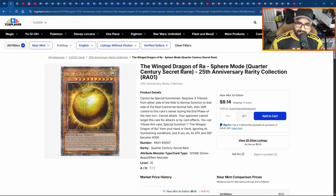We have the Winged Dragon of Ra Sphere Mode. This card was a 20-piece. That's when I unloaded mine. We were talking about this card at today's current prices back then. When it was $9-10, I'm like, guys, this card has no business being a $9 to $10 card, and it went up to 20s. Literally, because Sphere Mode is just a broken card.